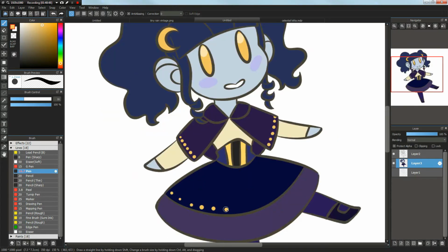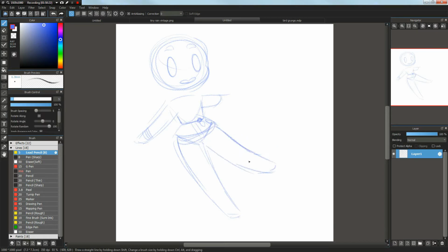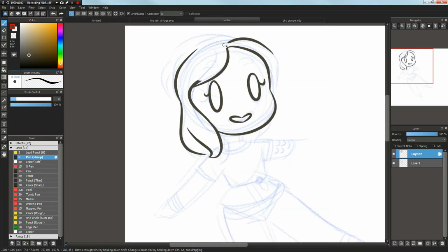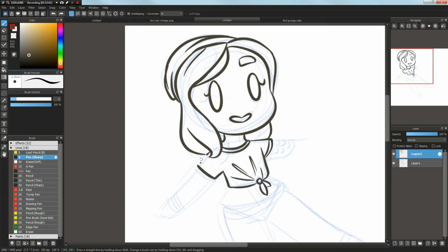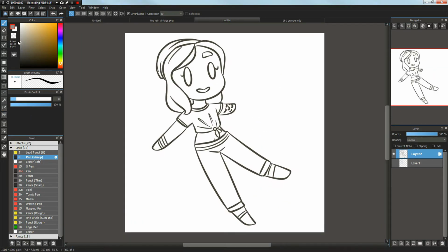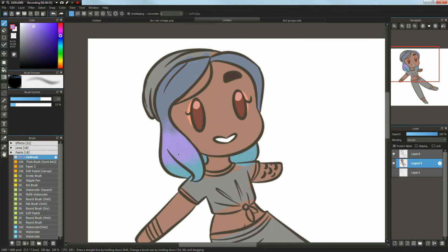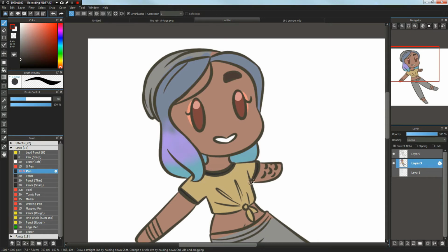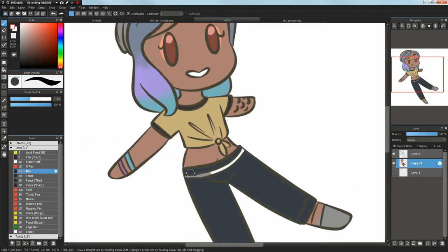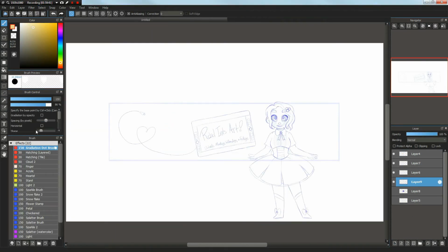I will say hers was kind of a difficult one to simplify. I felt like I was cutting out too many of the things that I really liked about her design. And then we've got our bird grunge gal. I think her eyes are like my favorite. They turned out super cute in this style. Something about the little eyeshadow around it is just too cute.